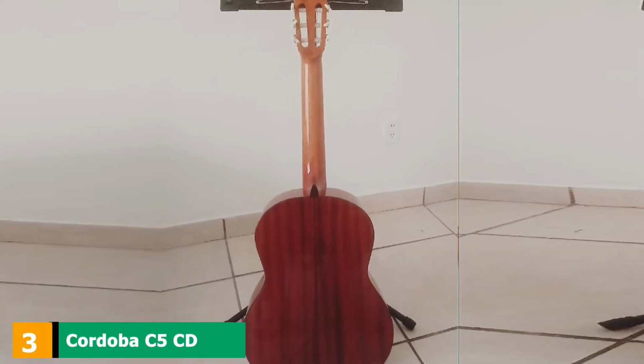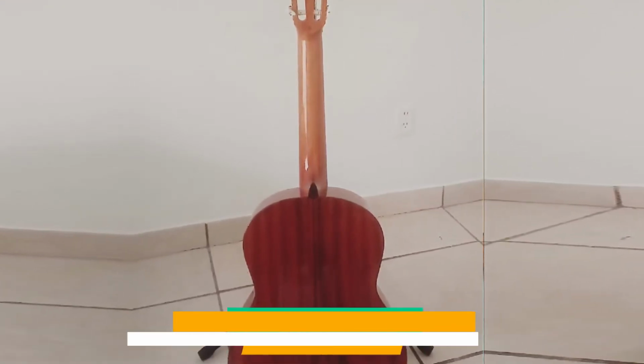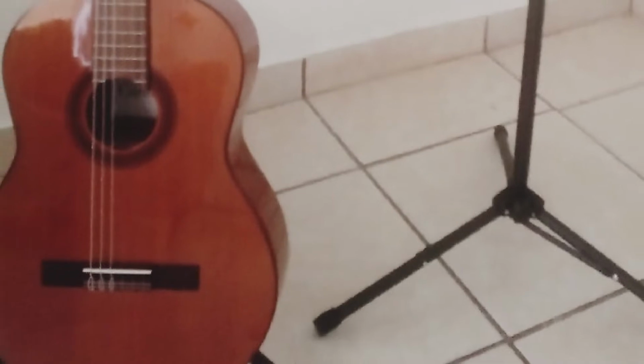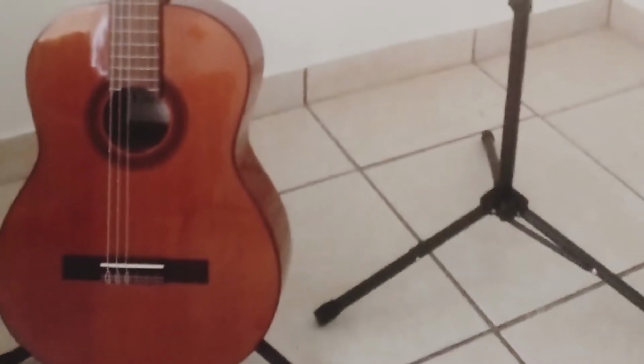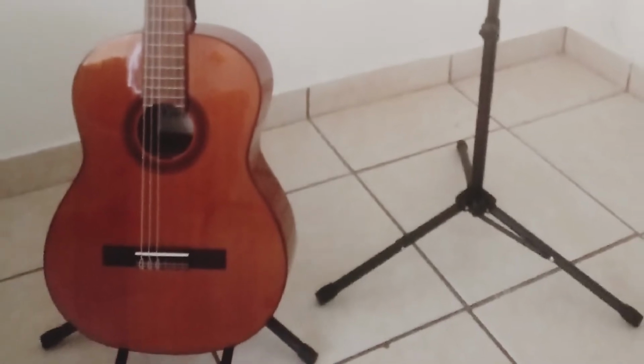The number 3 position is held by Cordoba C5 CD Classical Acoustic Nylon String Guitar. This C5 Iberia series is another of the best classical guitars for beginners from Cordoba that varies in a few qualities from the C7 mentioned on the list. Let's see what these differences are and find out more about this guitar.